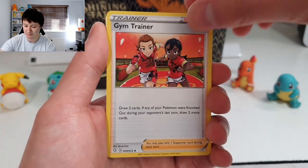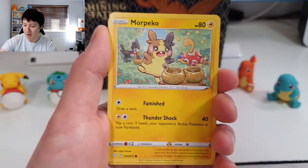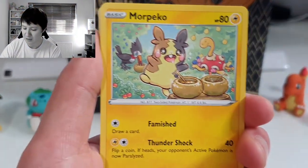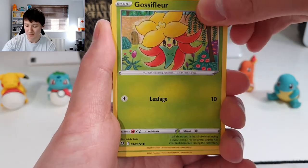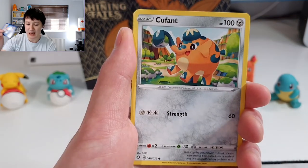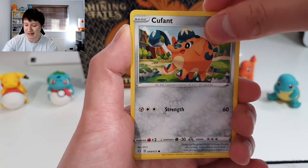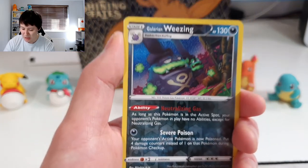They're very cool characters. We have a Thwacky. We have another Morpeko. Guys, it was Shinx last week, and now it is Morpeko, who will not leave us alone. We have a Koffing. We have a Gossifleur. We have a Rowlet. Next card is a Kufan. Okay, our second last card of our second last pack is a reverse holo Galarian Weezing. Okay, that is not bad at all.